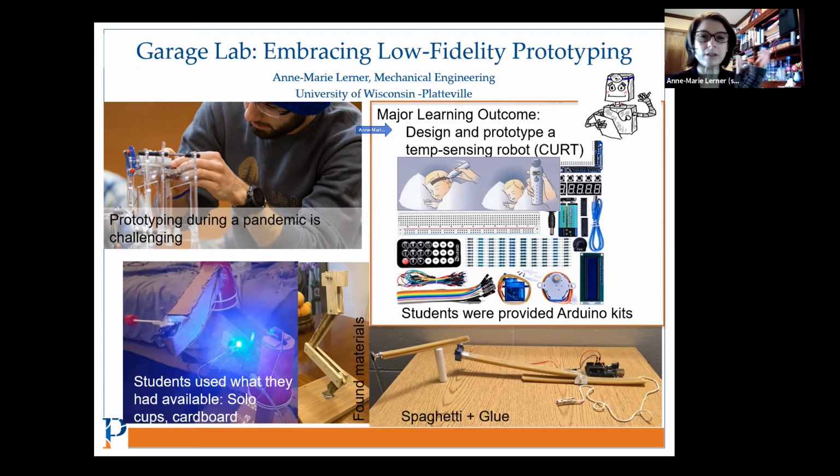So I said, we're going to design the coronavirus unmanned remote tester, or CURT, with the idea of a robot to go through and scan folks' temperatures, you know, for when they would go to the hospital or to any public setting, to just do that sort of cursory screening for COVID.